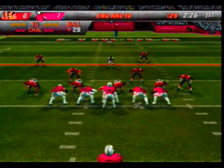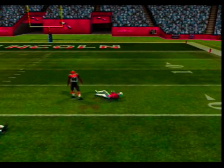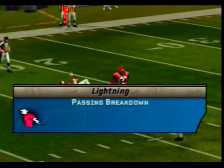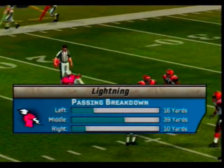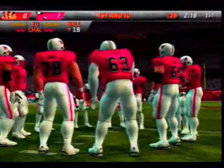Second and 10. Ball on the 29-yard line. Roberts, the lone setback, throws it through. Alford takes him down at the 18. It's usually a good call to throw it in his direction, John. Yeah, he's got some of the best hands in the league. He'll catch just about anything he can get to.